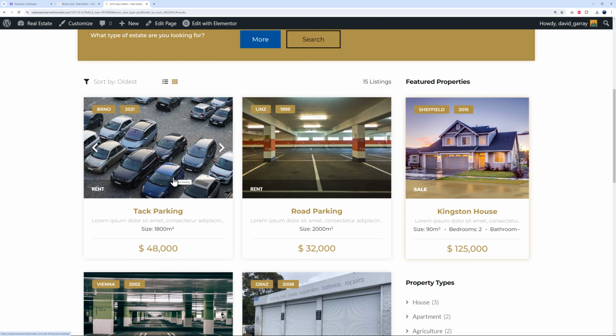So again, guys, this is actually a very amazing theme, especially considering that it's free. I think this is actually great, isn't it? So there you go. This is basically how you can create the main structure of your website, and now you can start uploading your listings.